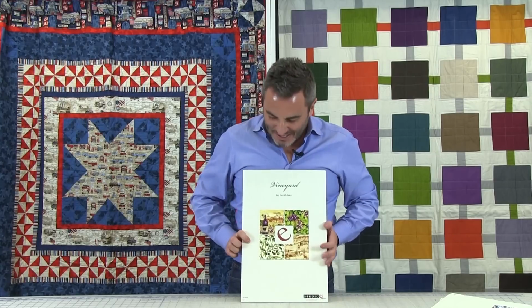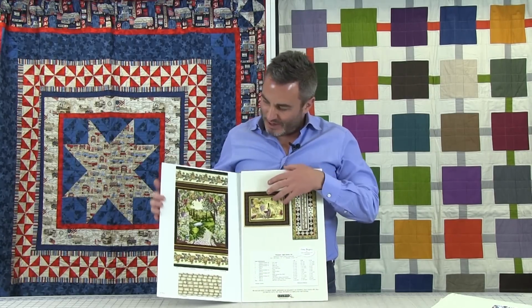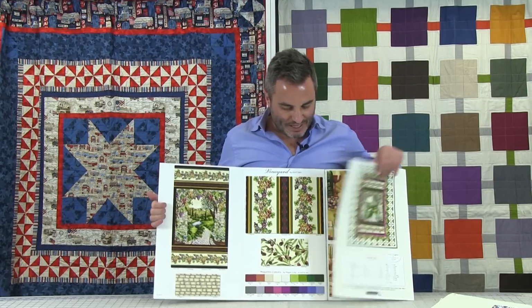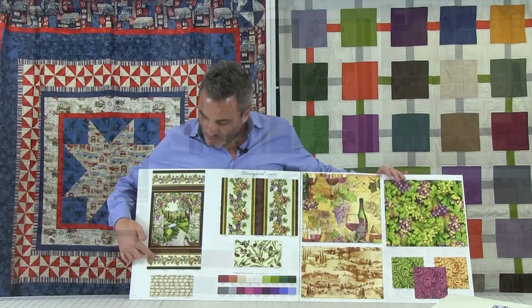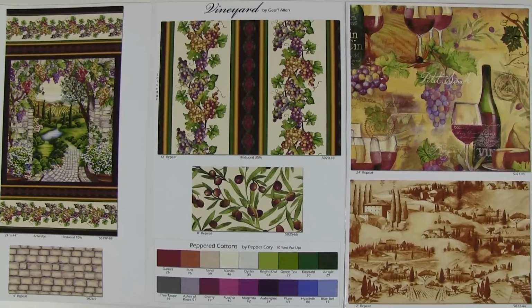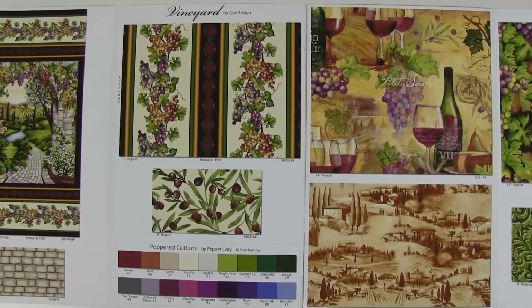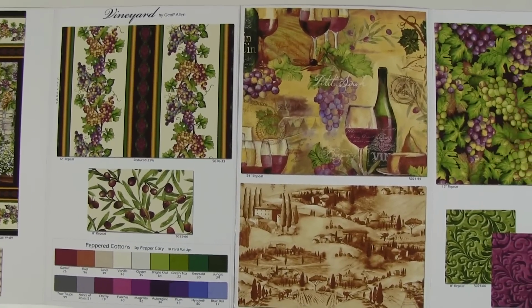And last but not least, Vineyard by Jeff Allen. This is a 10 SKU collection that ships in December, and this is about none other than wine. Not with an H, with a W-I-N-E. So we have a 24-inch panel to start it off, and look how beautiful with these cobblestones and all the little grapes growing in the trees, and then you have more, this coordinate basic.